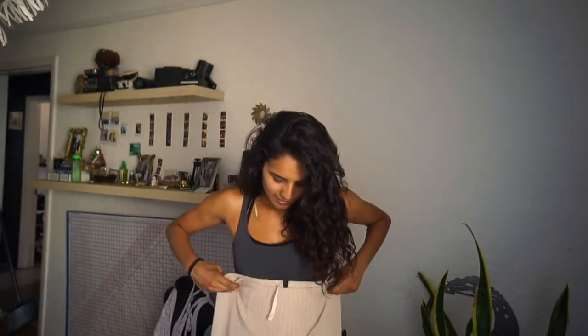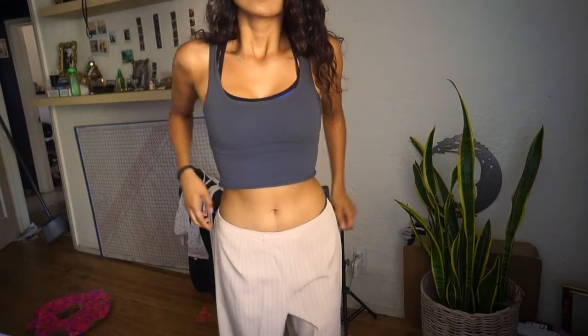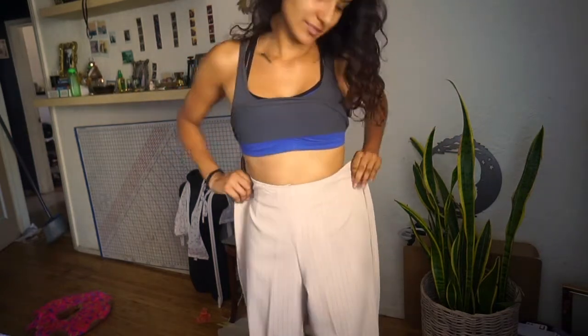They are pretty big on me, obviously, but I bought these with the intention to make them fit my size. And they're also really high-waisted. So this is how they look. I'm going to need to take them in about an inch from the top.